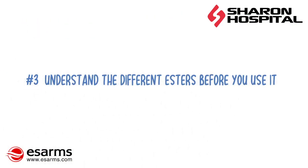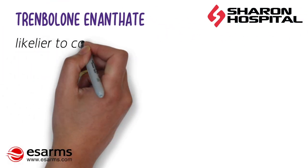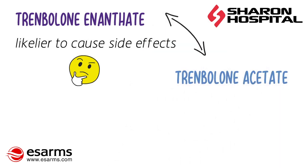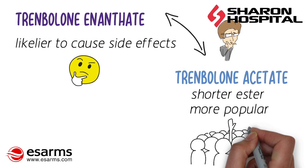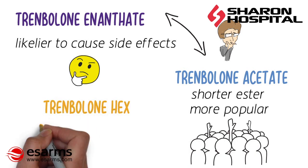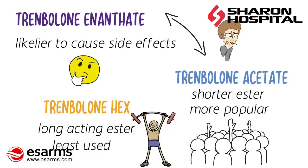3. Understand the different esters before you use it. Trenbolone enanthate is generally considered to be likelier to cause side effects as opposed to Tren Ace. However, this is subjective. Trenbolone acetate is the shorter ester and undoubtedly the more popular version of Trenbolone. Trenbolone Hex is another long-acting ester and is the least used version of Trenbolone by bodybuilders and recreational users.